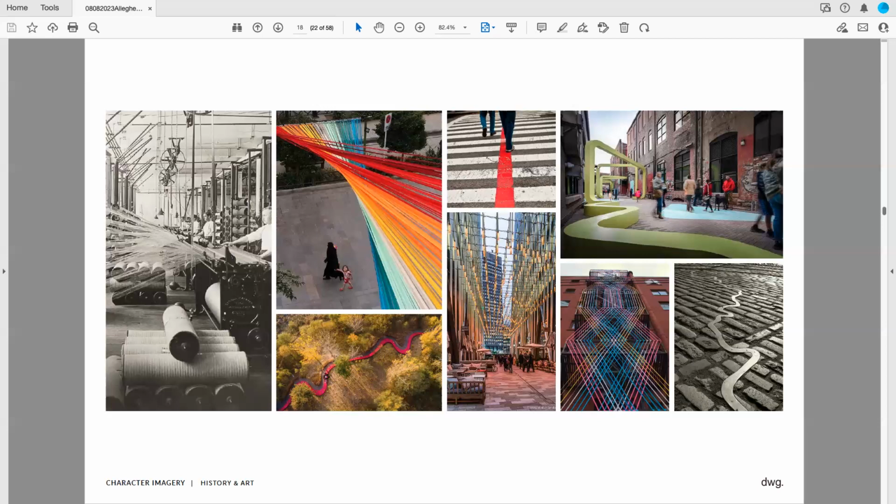So we were really inspired by the image on the left being the original looms and the making of cotton and fabrics, and how that could be an abstract that is taken through the architecture, through the placemaking, taken through our design.